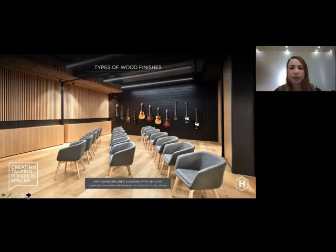So this is a product that's unfinished. We do also supply an unfinished raw engineered board, where you can actually apply your own stain or coating of your own choosing. And this is an example here where they've just used their own clear coating to create a very natural look.